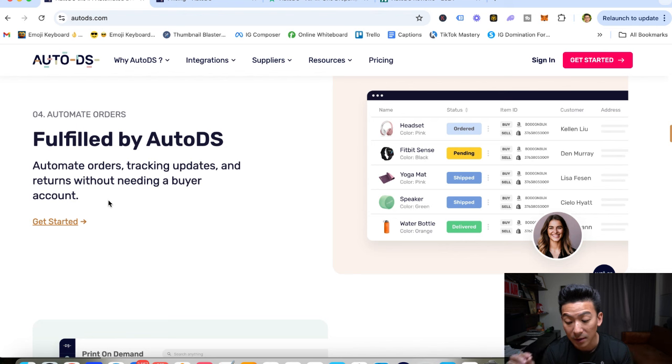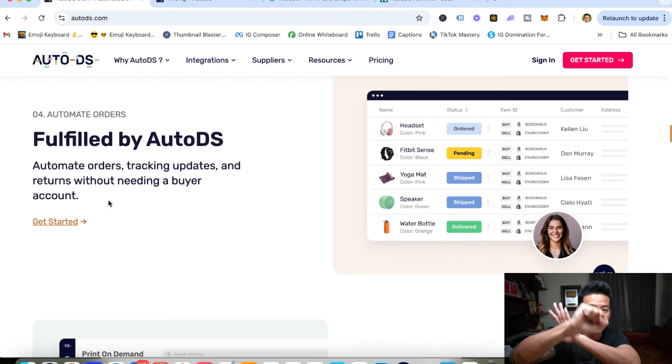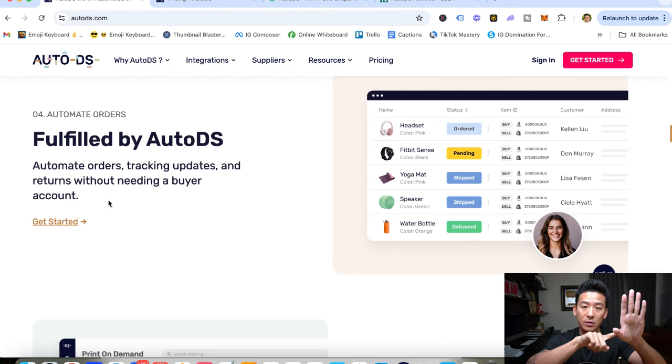Now, another thing that I want you to be very aware of when it comes to programs like this is that AutoDS is the middle software between you and your customer, and they're handling all of the things. If you have a problem with your customer, they email you directly. But the problem is that you don't speak to your suppliers anymore because AutoDS is dealing with your suppliers.